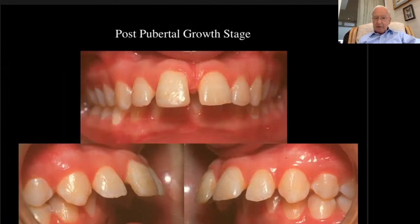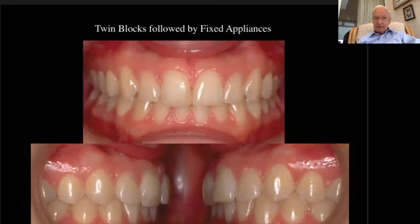Another of Dr. Leishman's patients is treated in the post-pubertal stage. She was 14.5 years old before starting treatment. Do you think she grew well? Again, he achieves an excellent dental occlusion. Twin blocks followed by fixed appliances. So this is the improvement in the profile. Would you be happy with this profile change? And do you think she grew well?